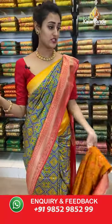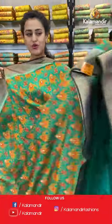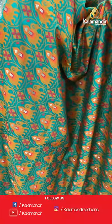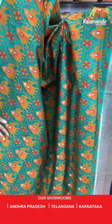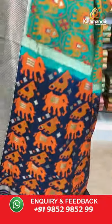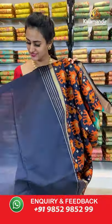So moving on to the next amazing one. Let's take a look at the next beautiful saree. It's in the color green and the design is so good. It has all elephant motifs. It has Ikkat print and the border is contrast. And here comes the pallu, which is contrast zari woven. And the blouse is contrast again.